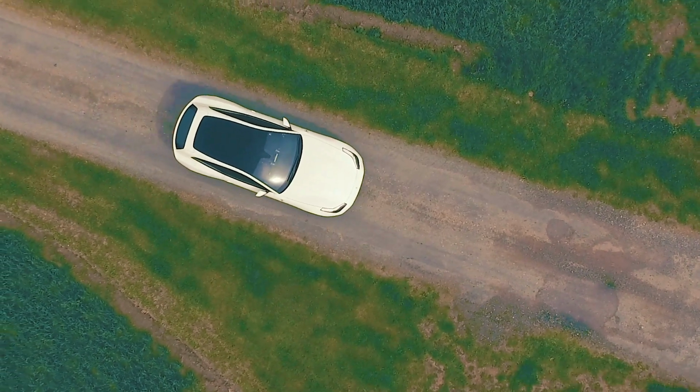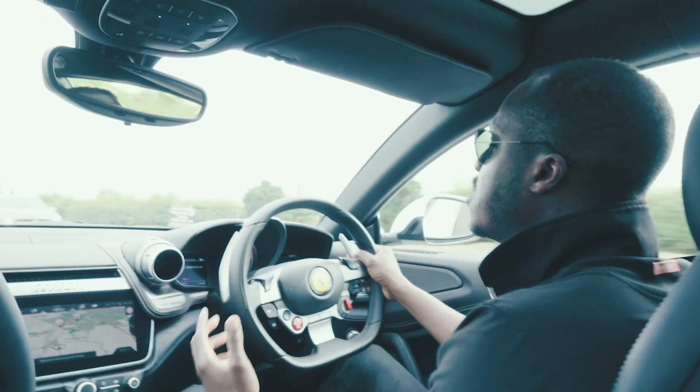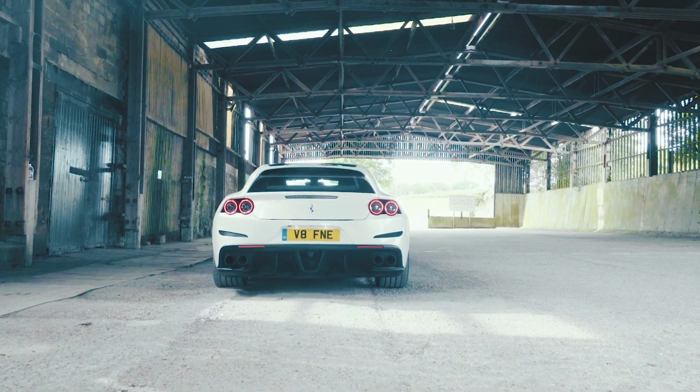I wouldn't say basic, but simple, geared around driving only. This is a car that you could actually live in for a long period of time. You could drive it long distance across Europe. It's a car to be taken places, and it absolutely nails that.